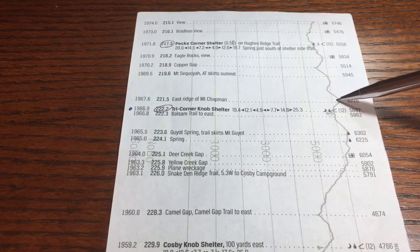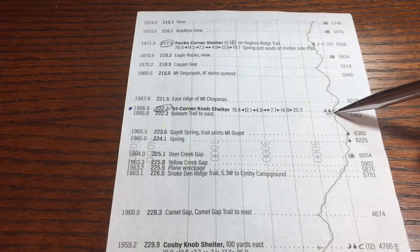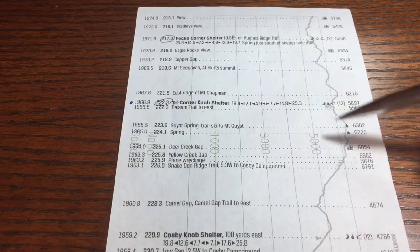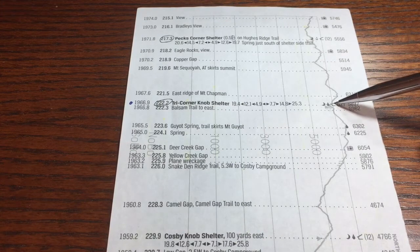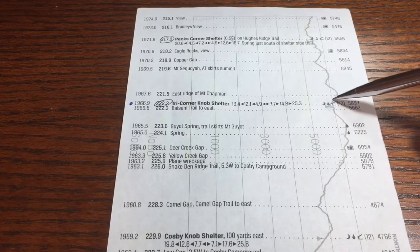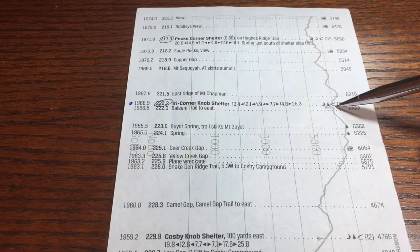I got to this Tricorner Knob Shelter early afternoon. I was one of the first guys there. I was looking at whether or not I could get down to Cosby Knob. I wasn't sure I really could. I wasn't feeling that well, still nursing my knee. I can't remember what was going on. I just got there and took a long lunch and went, you know what, I'm not going anywhere today. And I just chilled out for the rest of the day there.